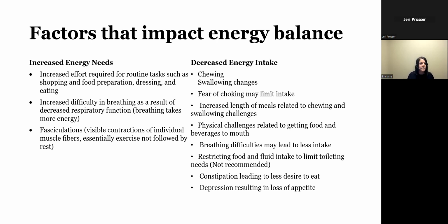An increased difficulty in breathing. It takes a lot of calories actually to breathe. So when you're having difficulty breathing, it can be a challenge. And then fasciculations, if they're having contractions of muscles, and then also, like I said, there is just an increase in metabolism in general with ALS, and probably contributed by a lot of these factors.